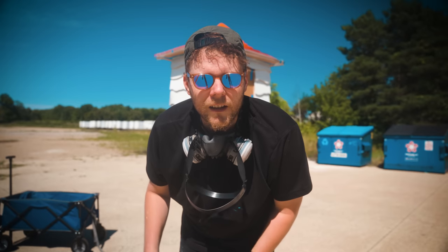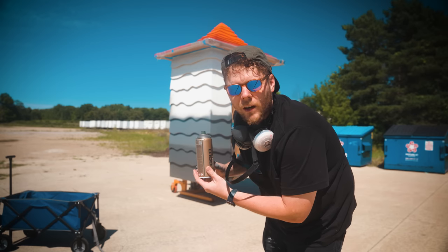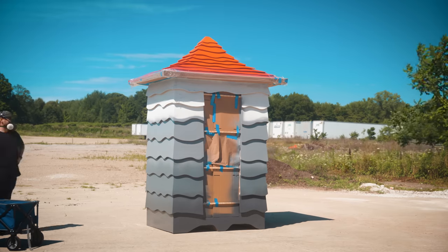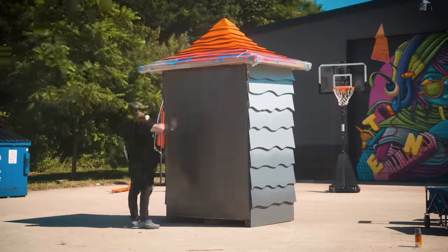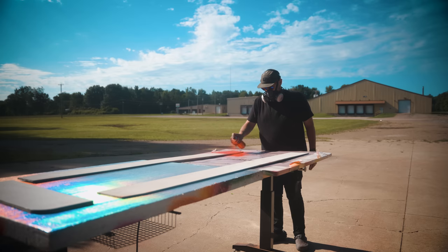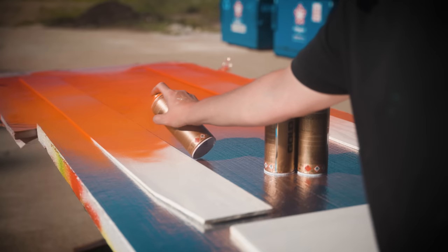Hey, it's a gradient. A gradient. I'll get back to it now. I used an ungodly amount of spray paint on this project, and I ended up having just barely enough grays to actually paint this thing. Next, I sprayed down the door trim pieces with that same orange gradient. There's definitely a color scheme going on here.